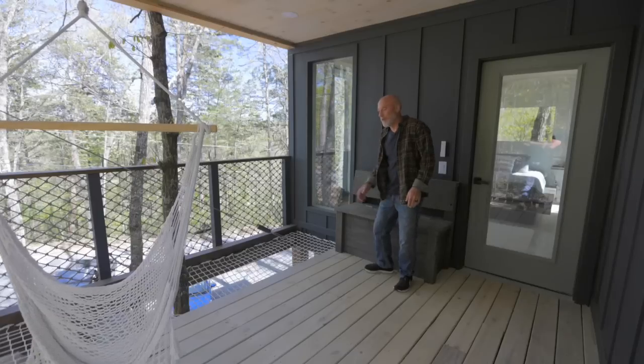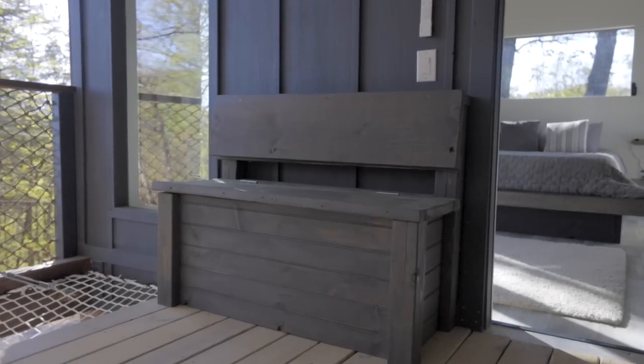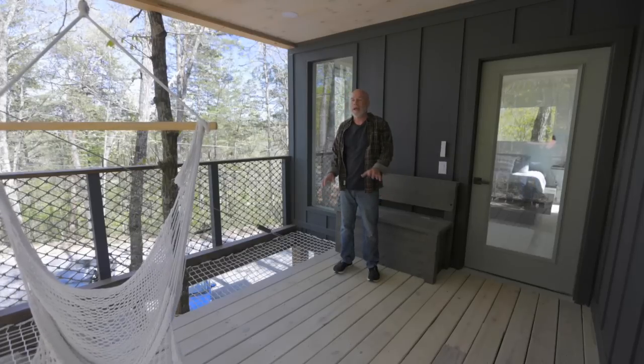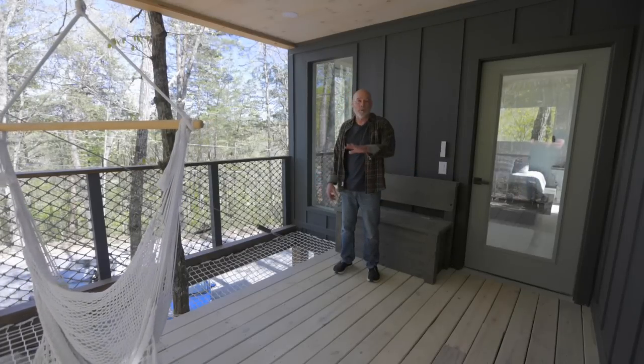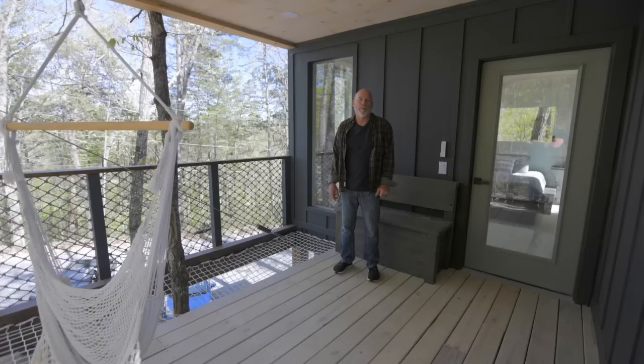bench. We built the bench with a little storage space, and it really is a fun place to just hang out and get away from everything. And if you're with a bunch of family and you just want to get away and just talk, it's a great environment to do that as well.